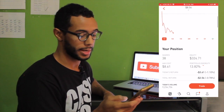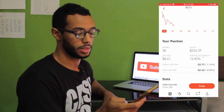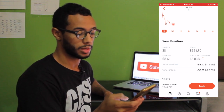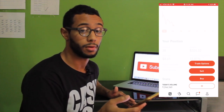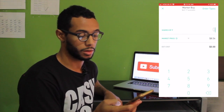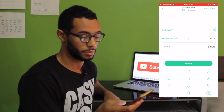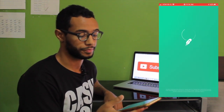I want to add to my Ford position right now because it's been taking a hit. I did buy kind of at the low end, but as you can see, my total return is negative $3 and some change. It's going to fluctuate throughout the day, but I wanted to go ahead and buy some. With the rest of my money, I'm going to be buying Ford stock. They pay usually around 15 cents a share each quarter. Let's see how much we could buy. 4. Okay, 5. I can only buy 4. So I'm going to go ahead and buy 4 for the price of $34.18.